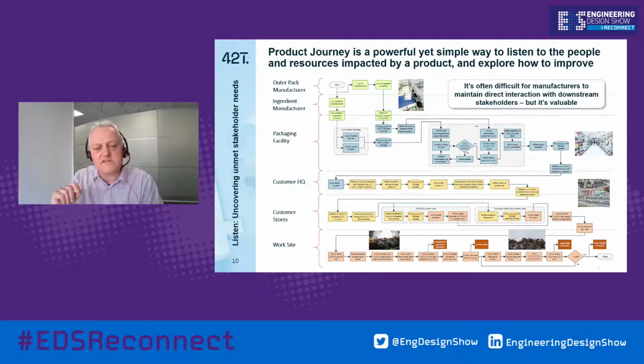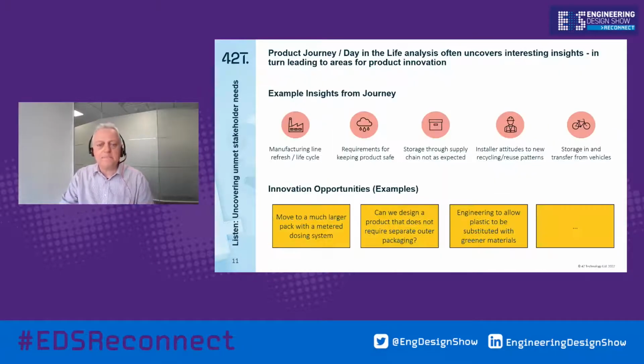You can find all kinds of unexpected facts and uncover unmet needs if you put the time in to work out what this process looks like, and then actually go and observe and interview and listen and go to the sites in question and really document what's going on there. And through that documentation, you can really uncover some interesting stuff.